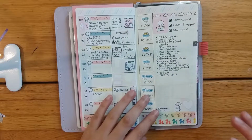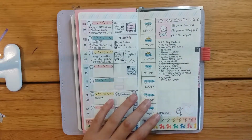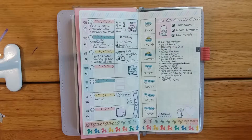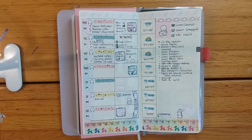And so in a time in my life where I was feeling super overwhelmed, like I had way too much to do and I didn't know how everything was going to get done and how it was all going to work out, I loved being able to see my whole week on one page because that made it feel so much more manageable. Like, this isn't a lot of stuff. It's one page of stuff in one week.